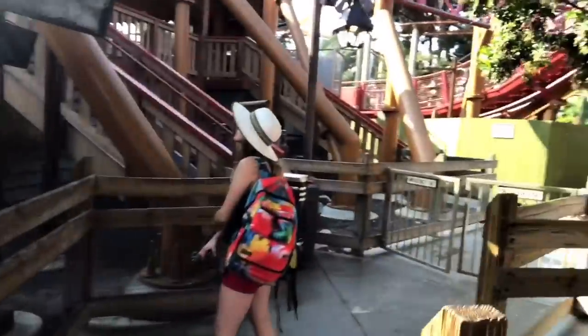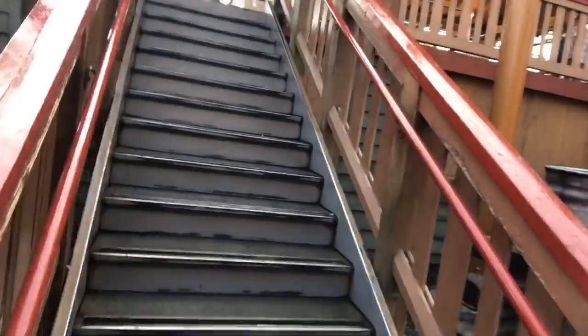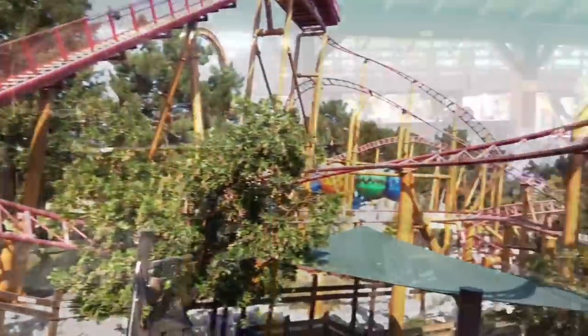So built by Mack Rides in 2007. Super excited to get on this one. It's the first time I'll ever be on a Mack spinner of this style, which would be pretty cool. So let's get on the ride and I will see you guys after. Keep an eye out for some off-ride video.